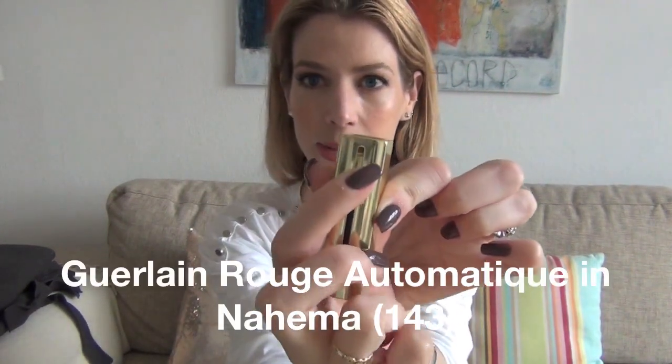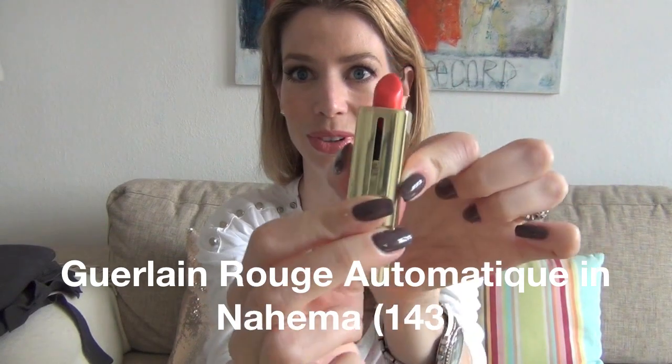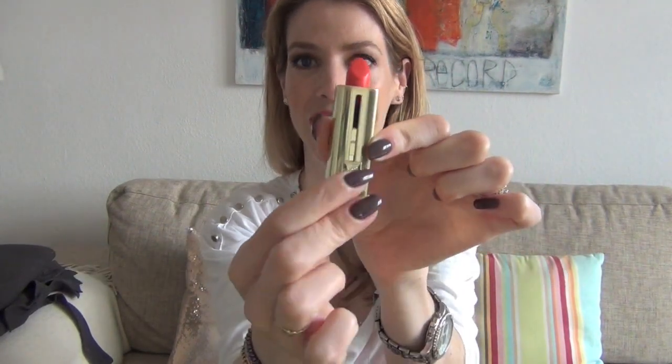And so this is the Guerlain Rouge Automatique 143, and I think it's called Nahema. And it's this really cool garage door lipstick. I just love the packaging. Part of my job is to be current on packaging, and we do product development and things like that at my workplace. And I have so many lipsticks, and I'm always coming in and showing some of the art directors, look at the packaging on this. We don't work in cosmetics, but I think this is a sign of really good innovation in their lipstick product development. And it's just like a garage door, so it's sliding down like this.